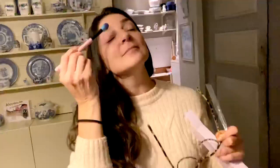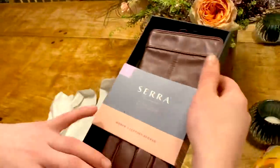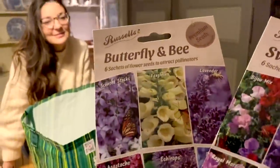Oh, wow. Excellent. I like the colours. Yeah, so cute. Thank you. Oh, they're beautiful. Look at that. Absolutely beautiful gloves. Sweet peas we can have growing over all the arches in the garden. Great. And the butterfly and bee collection is great. Look, to attract even more butterflies and bees.